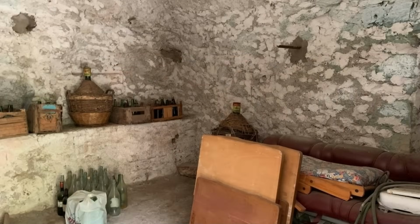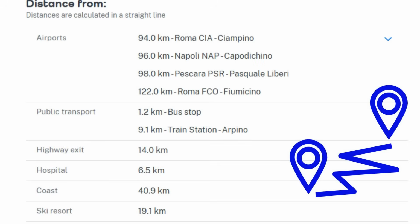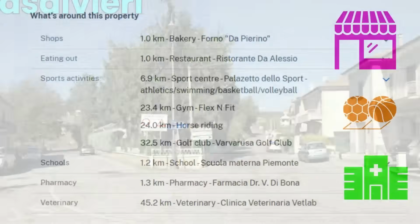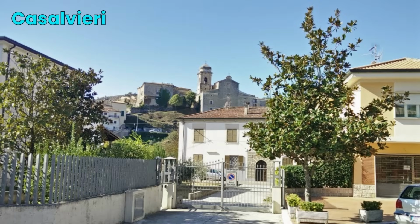What makes this spot stand out, though, is how well connected it is despite being tucked away. You're just over a kilometer from a bus stop and about 9 kilometers from Arpino's train station. If you're flying in or out, you've got 4 airports within a range of 1 hour to 1 hour and 45 minutes. That's not a small advantage. Everything you need is nearby. A hospital and pharmacy are 10 minutes away. The sea is under an hour, and a ski resort is only 20 minutes from your front door.